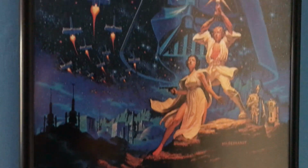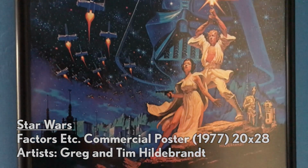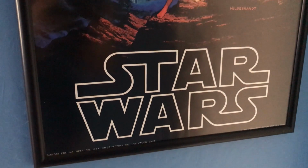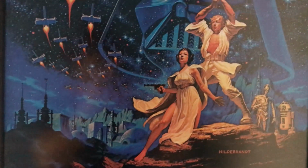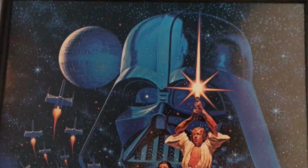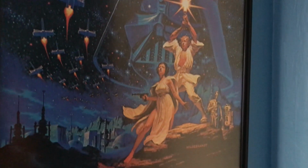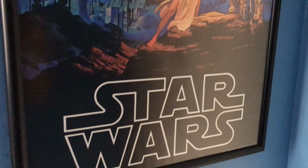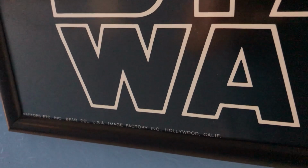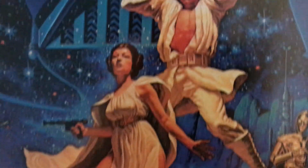Okay, and then moving over here, we've got the Star Wars Factors commercial poster for Star Wars with art by the Hildebrandt brothers. I guess the theme of this room is rush jobs, because both the Struzan special edition and this were crazy turnaround times required by the artists. So considering how quickly they had to churn them out, they're all the more impressive. And this is, of course, the art on the Kenner Star Wars action figures.